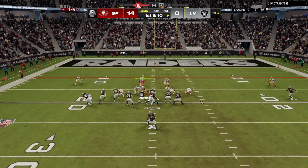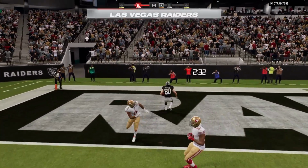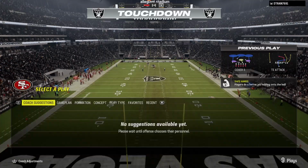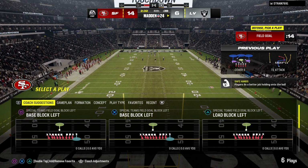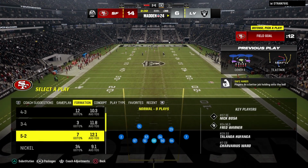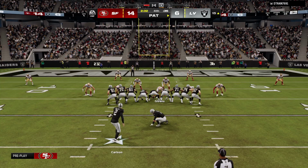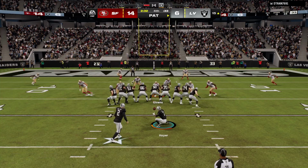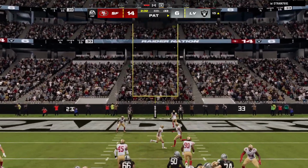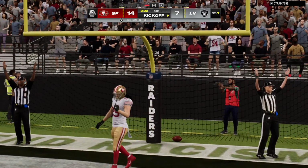Stick. Inside the red zone, it's Garoppolo. Touchdown Raiders! Jesper Horsted from 19 yards away. And the Raiders are finally on the board here in the 4th quarter. Now for the extra point, Daniel Carlson. And that one makes it 14-7.